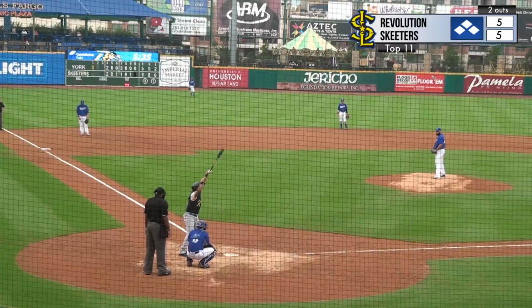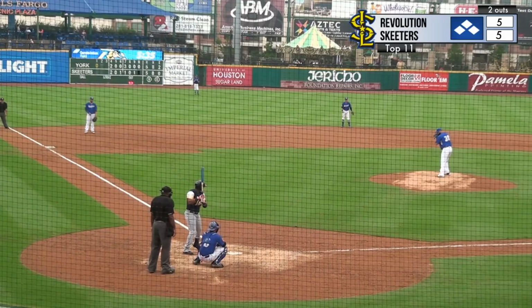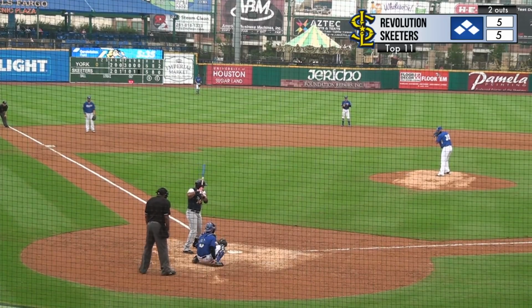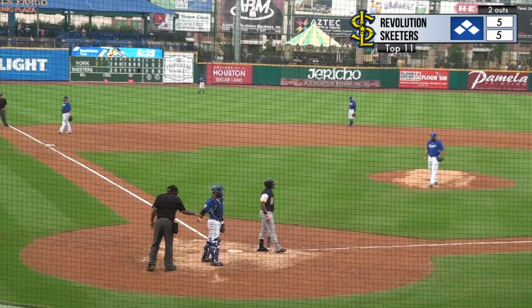A long time ago, Jake Hale started this game. Paulino is the 5th pitcher of the night for the Skeeters. Tied at 5-5 here in the top half of the 11th. So on swung in, chop foul back into the right of home.